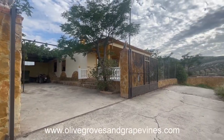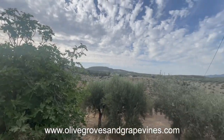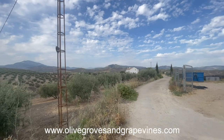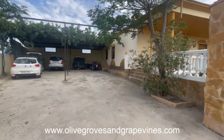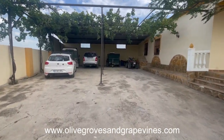Welcome to this four-bedroom property located just approximately 15 minutes from the beautiful town of Priego de Cordoba. As you can see, there's plenty of space for parking and a sliding gate on the entrance to the property.